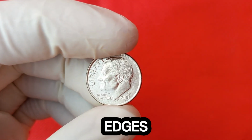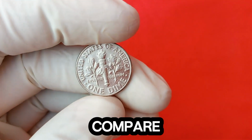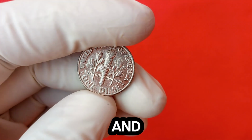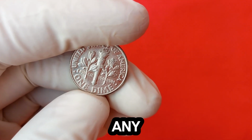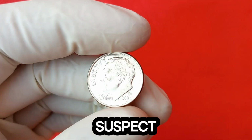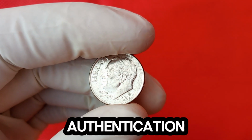Look at the edges. Some experimental planchets have unusual color tones. Compare with known error coins. Use resources like PCGS and NGC to see if yours matches any known varieties. Get it professionally graded. If you suspect you have a rare one, send it to PCGS or NGC for authentication.